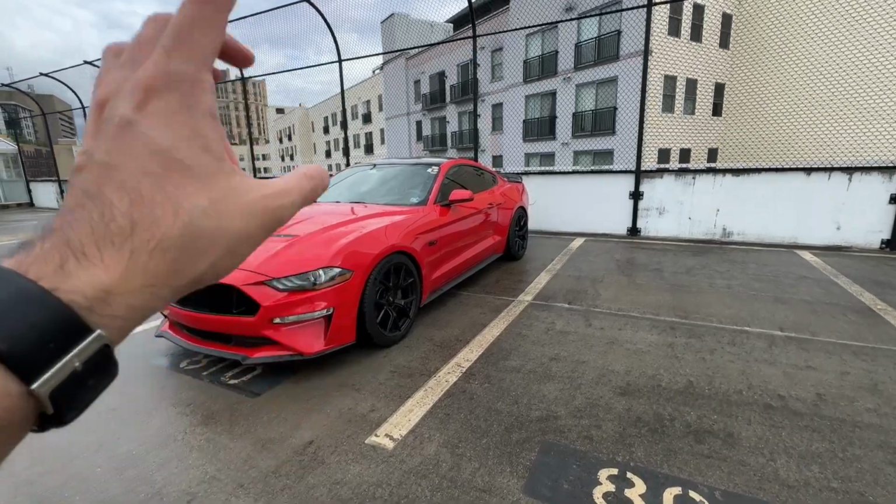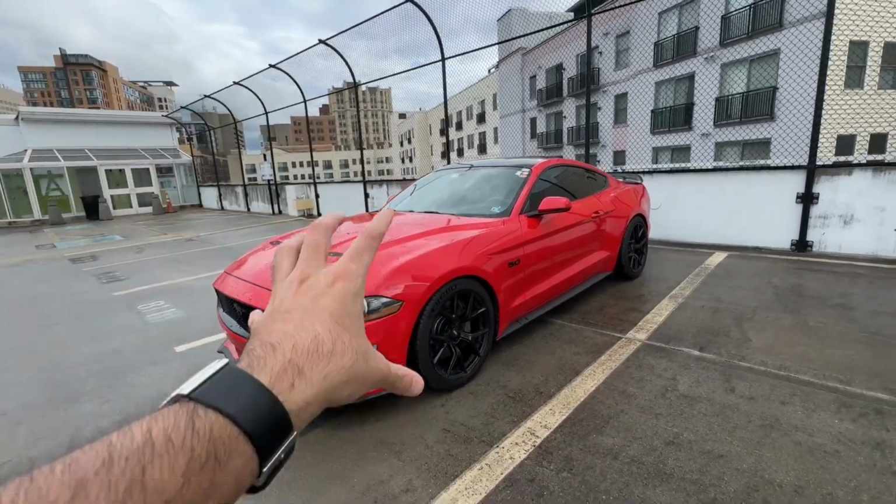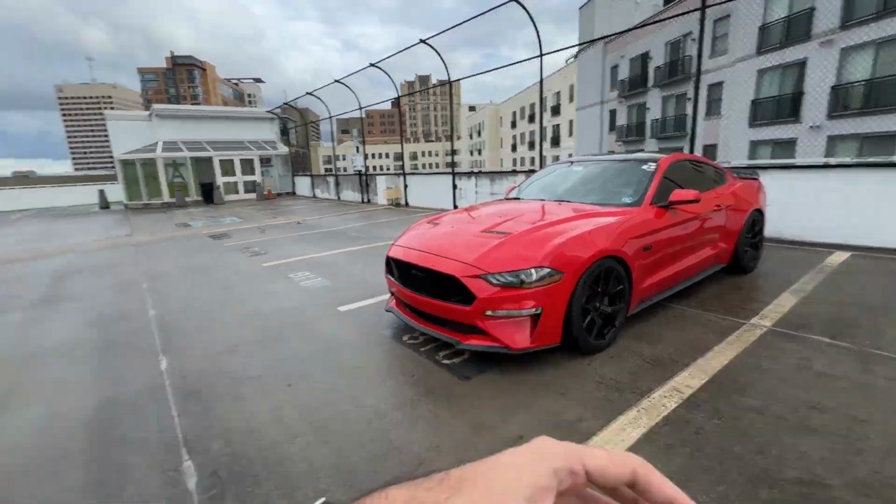All right, so let's talk about the oil changes. Now, because obviously I bought this car brand new, I wanted to make sure the warranty was not going to be an issue. So all of my oil changes, believe it or not, were done at the dealership, except the last one because I was out of the warranty period.